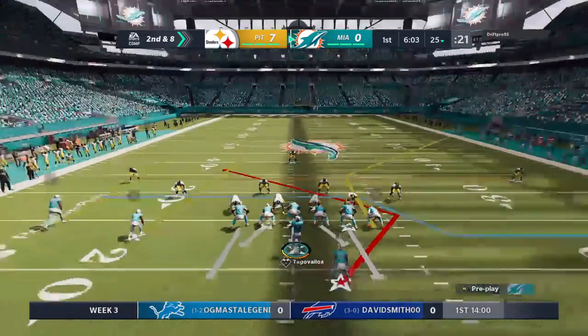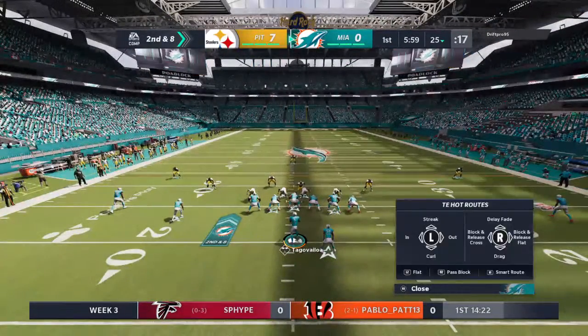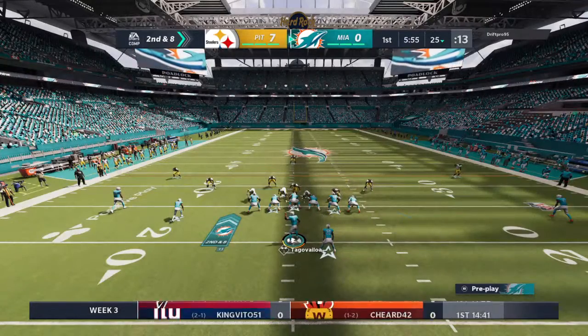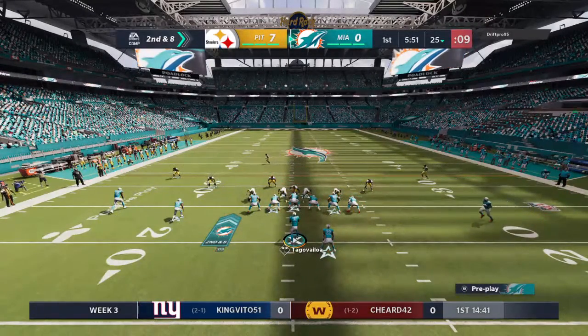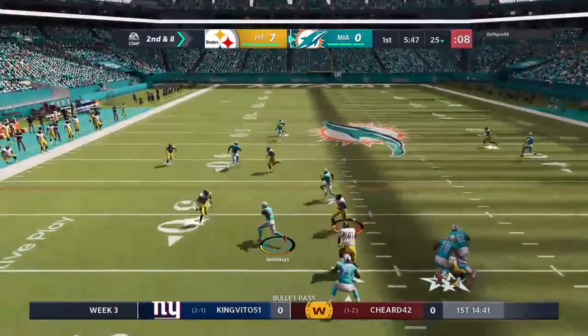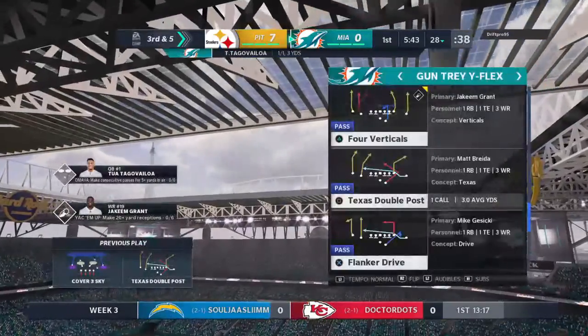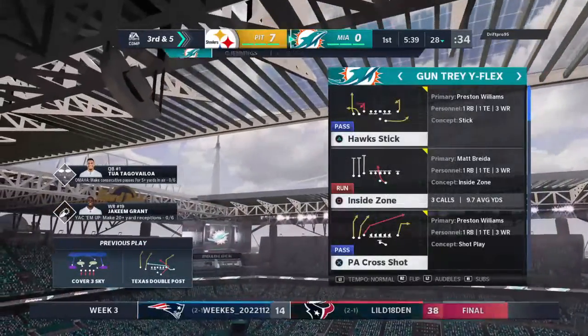The last run got a couple. Here's 2nd and 8. From the gun, it's Tua. That one complete to his receiver, Jennings. And he'll be upended at the 28-yard line. Just a 3-yard gain there. That's a gain of 3.